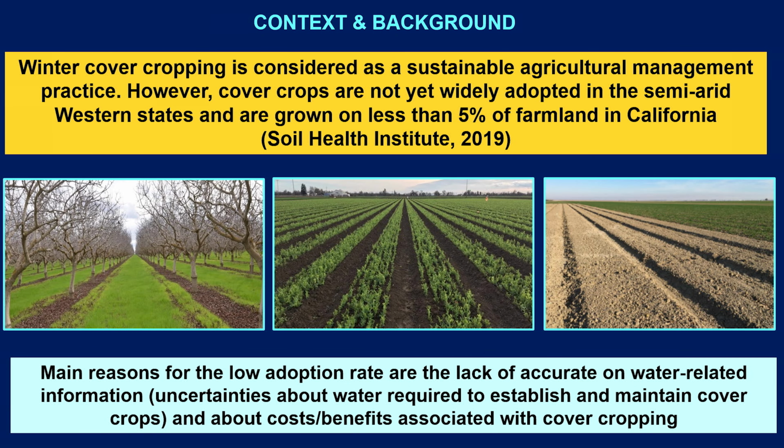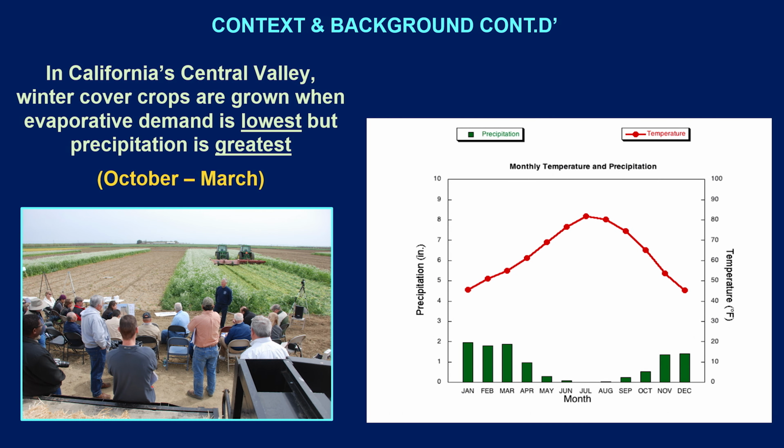cropping? There's a lot of research going on soil microbial activities, and a lot on soil health, the stability of aggregates and soil-related aspects. But when it comes to water, there's still a lot of questions. Now, in California's Central Valley, some progressive growers have tested this over the years on multiple locations.